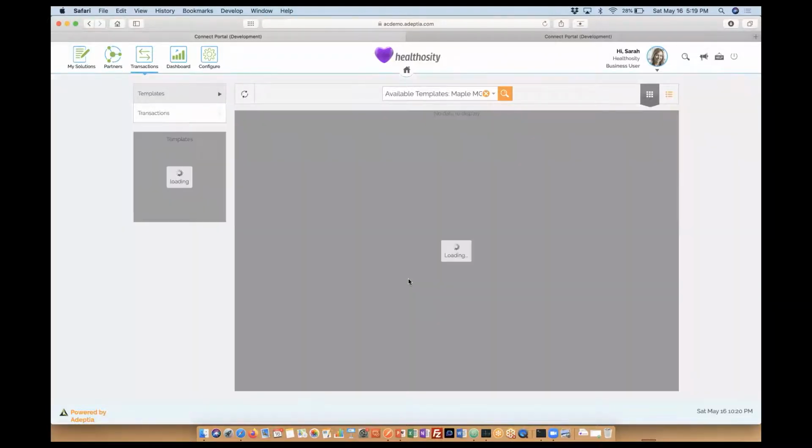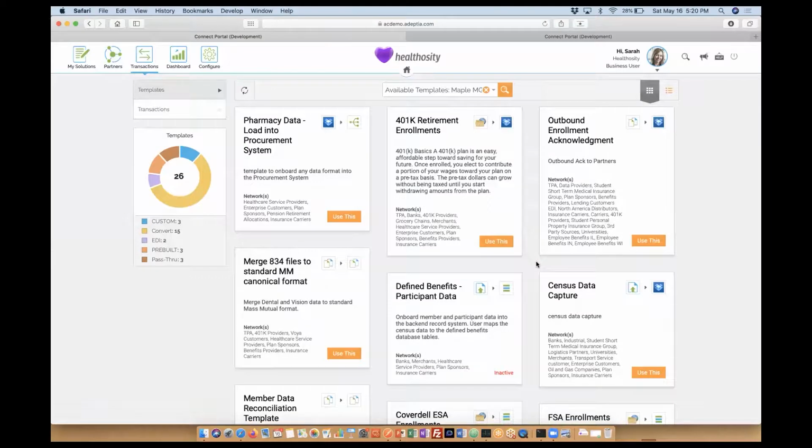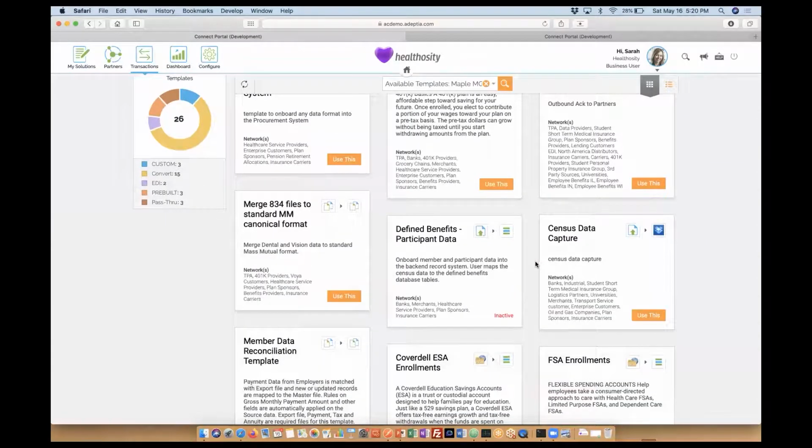Templates are predefined transactions that the IT team has already built for the business teams to utilize, so that the purpose of showing you this list of templates is that the business teams can simply click on a specific template or these predefined transactions to onboard the healthcare related data from, let's say, any new customer. So for example, I can click on the 834 files template to pull in the enrollment plans from Maple.